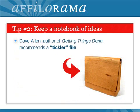Tip number 2. Keep a notebook of ideas. It's easy to get distracted by a brainwave while in the middle of a task. If you follow it up, you can inadvertently spend hours of time away from what you really need to get done. Obviously, this isn't good for productivity, but at the same time, you don't want to ignore and potentially forget about these good ideas.